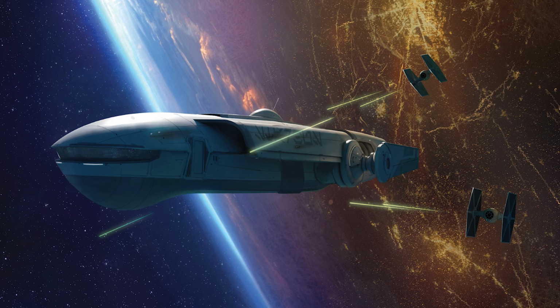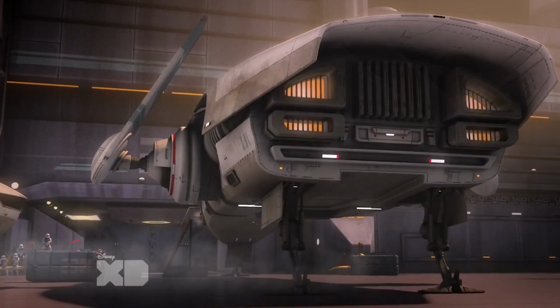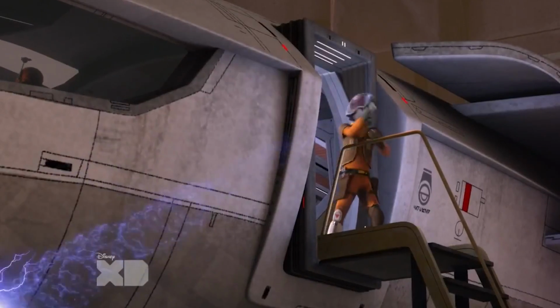Even with these upgrades and its relatively robust construction, the GX-1 short hauler was not really designed to go up against enemy military ships and needed an escort in some situations. The ship also had an overly complicated landing gear mechanism that did jam frequently.